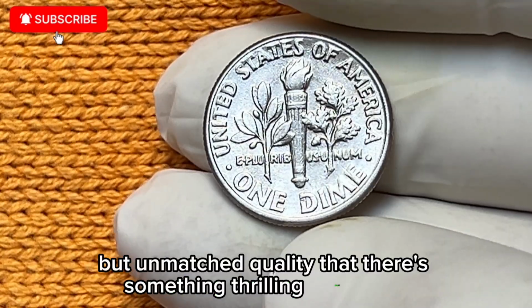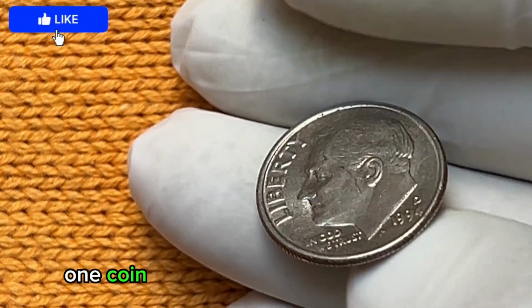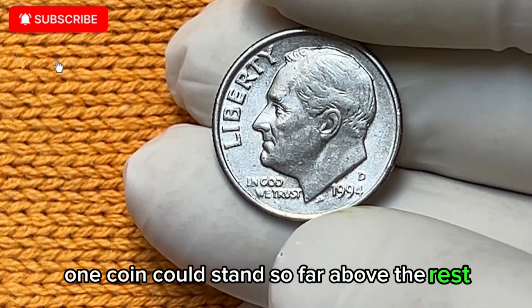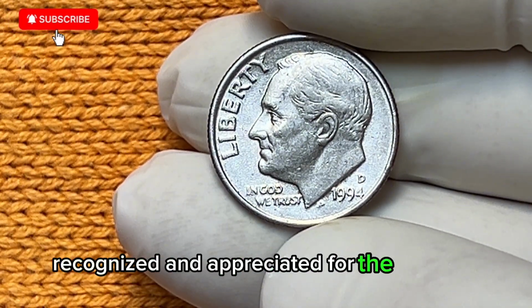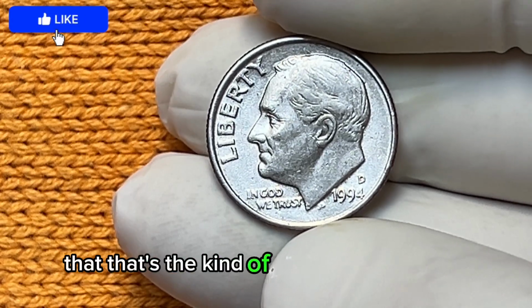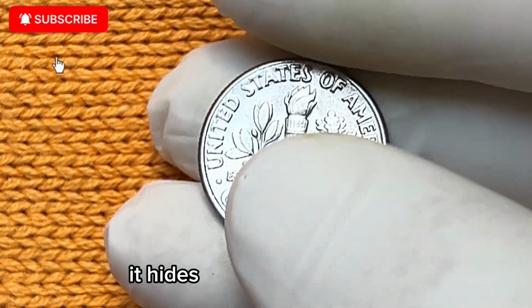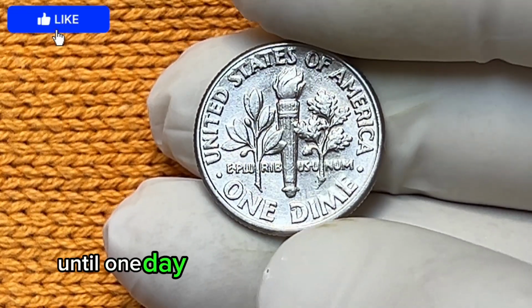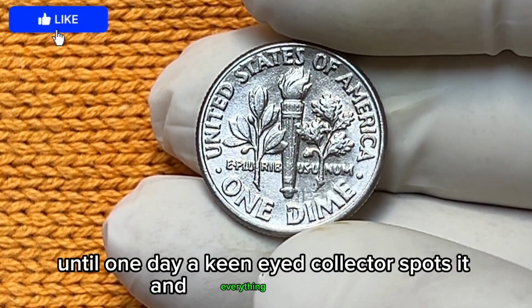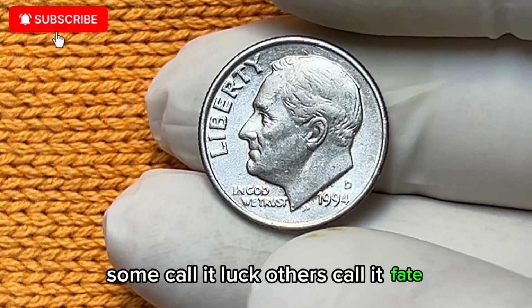There's something thrilling about that. The idea that in a sea of millions, one coin could stand so far above the rest, quietly waiting to be noticed, recognized, and appreciated for the flawless survivor it is. That's the kind of rarity that speaks in whispers, not shouts. It hides in albums, in drawers, in overlooked sets, until one day, a keen-eyed collector spots it and everything changes. Some call it luck. Others call it fate.